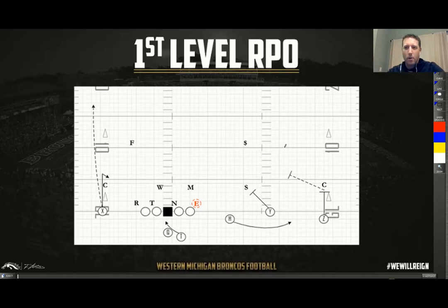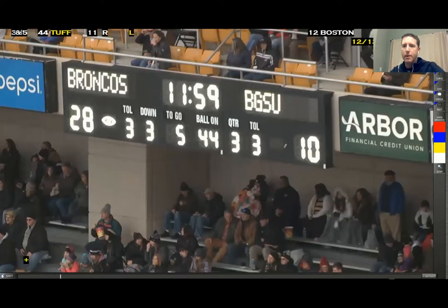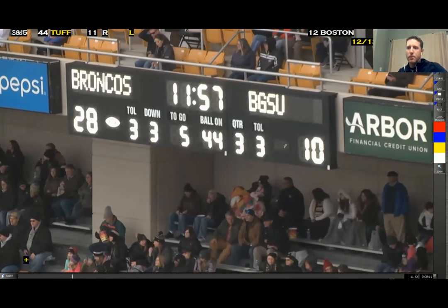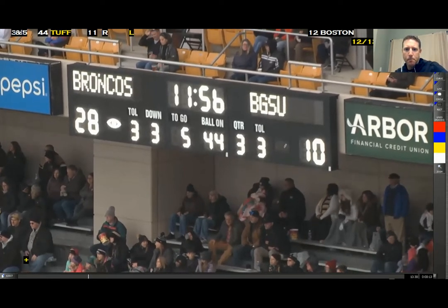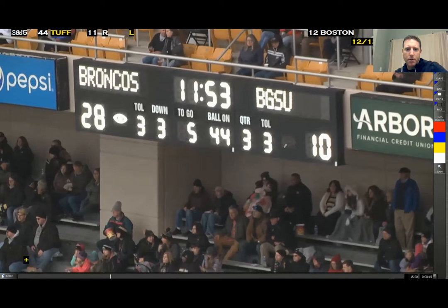So that is our number 1 RPO. That's how we teach it. That's kind of day 1 learning for our first level RPO read. When I say first level RPO read, the read really becomes the defensive end for the zone read. So here's a few examples of how we start this. This is a couple years ago.